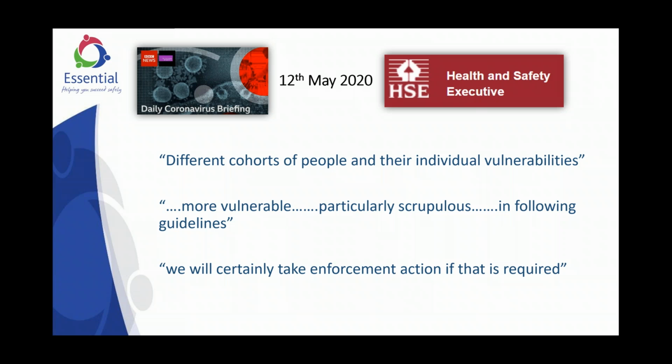I thought it was also interesting that Sarah also emphasised that HSE will try to support and guide and advise employers where they can, but if employers seem reluctant or disinclined to take measures and to keep their staff safe and healthy, then they will take enforcement action if necessary. So I think we've had reasonable warning of the HSE's position and their intentions in this respect.